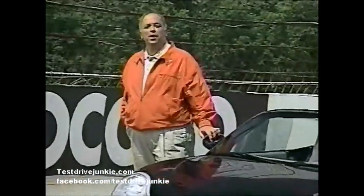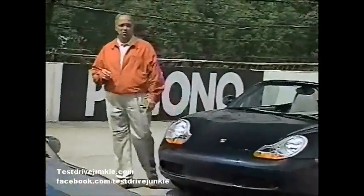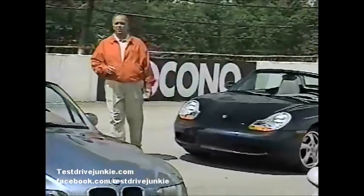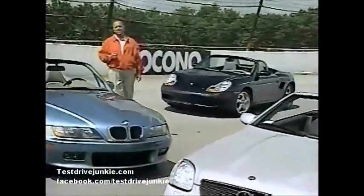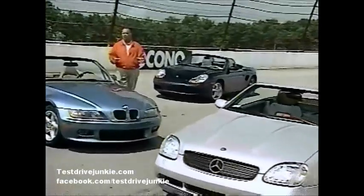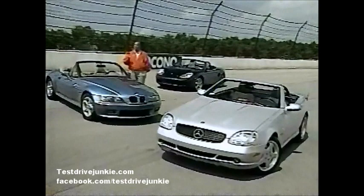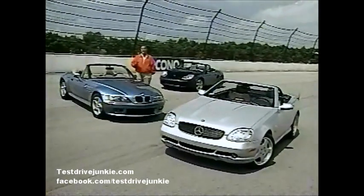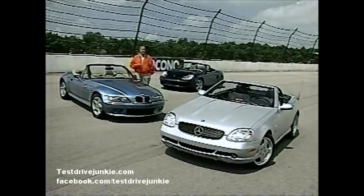Well, last spring, we took on the very thankful task of comparing a trio of German sports cars: the Porsche Boxster, the BMW Z3 2.8, and the Mercedes-Benz SLK. While each car has a different personality, the one big mechanical difference was that the Z3 and the Boxster had manual shift gearboxes, as you would expect in a true sports car, while the SLK used an automatic transmission.